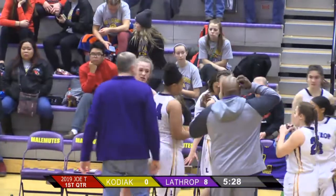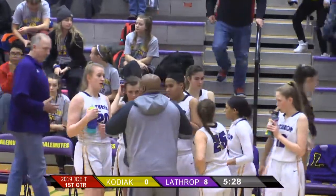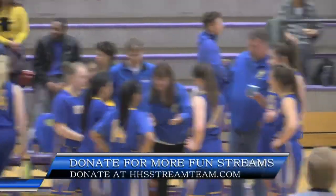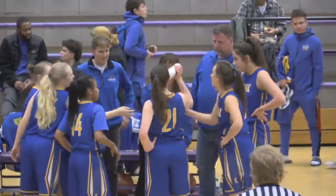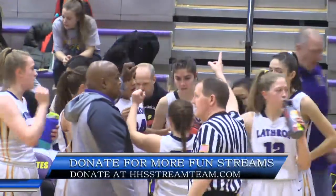Already a big lead for Lathrop. Well, not big, but already a lead for Lathrop, an 8-0 lead. They must be feeling good about this right now. Absolutely, yeah. Just coming out here and getting some points on the board before there's really too much on the line. You know, you still have plenty of time. It's a good time to get a lead so that you can really head into the second half with as much as you can when the time really does start ticking.